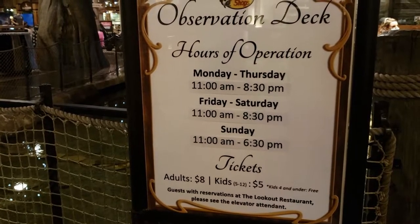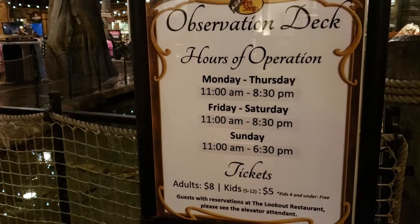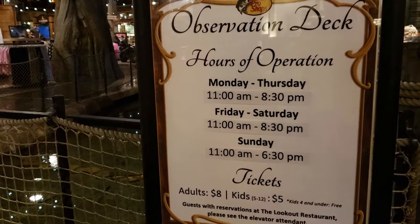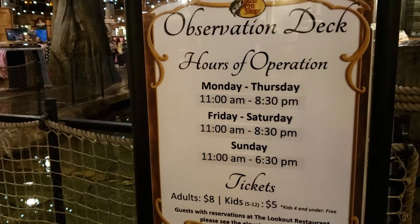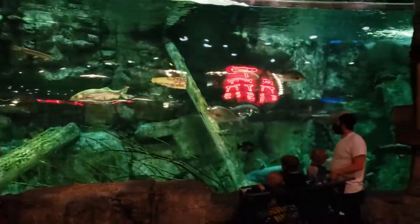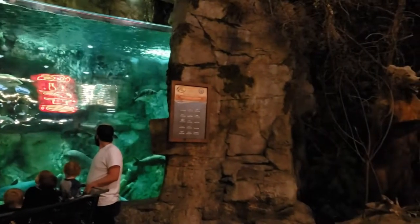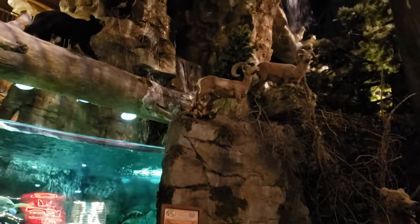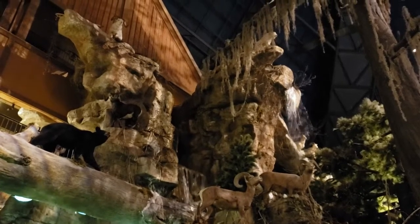Here is the information for the observation deck, hours of operation, and prices, in case you're interested. Today is February 27th, 2021, so I'm not sure if these prices or times will change, but that's what they are as of today. Here is the front view of the fish tank that we were looking at from the top. A bear right there next to it. Waterfall, from the bottom, some bighorn sheep on it.